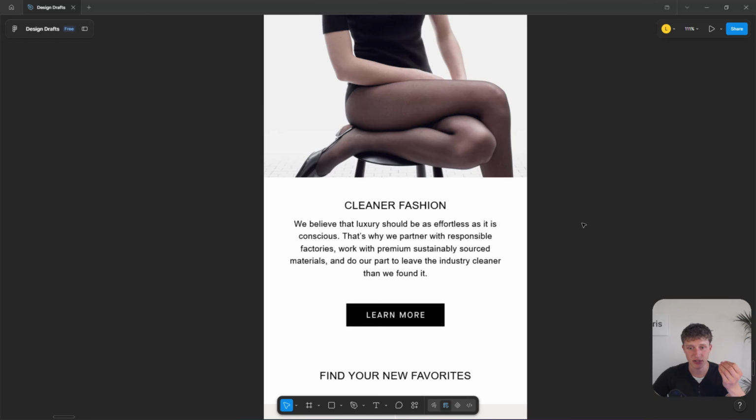So it says cleaner fashion, and basically they're talking a bit about their values, and then they have a normal call to action that says learn more. So people can go on their website and browse certain links and certain sites that tell them more about their sustainable practices or some conscious choices they made for the environment or anything like that. And people can really dive deeper when they want. So you definitely should offer people some form of deeper knowledge about your brand, some form of deeper context for the people that actually want to know that.